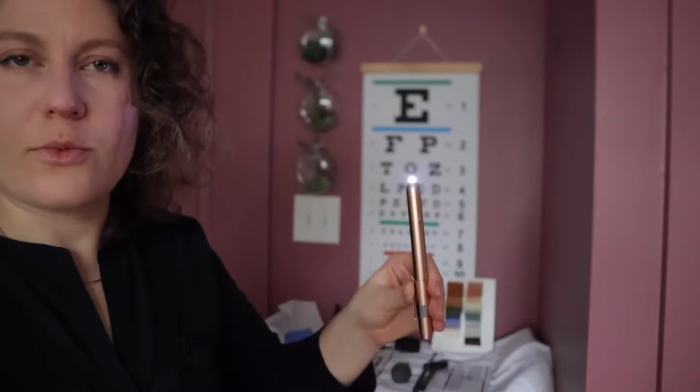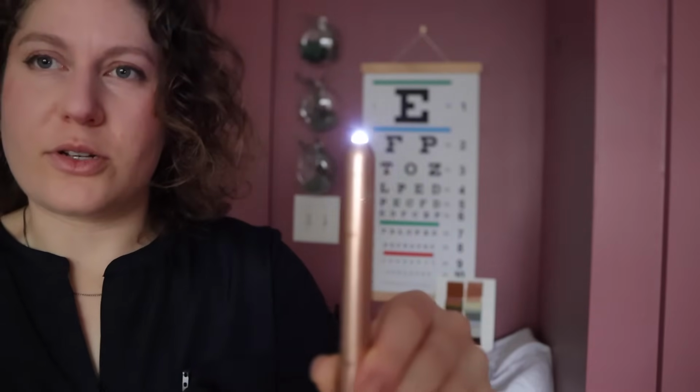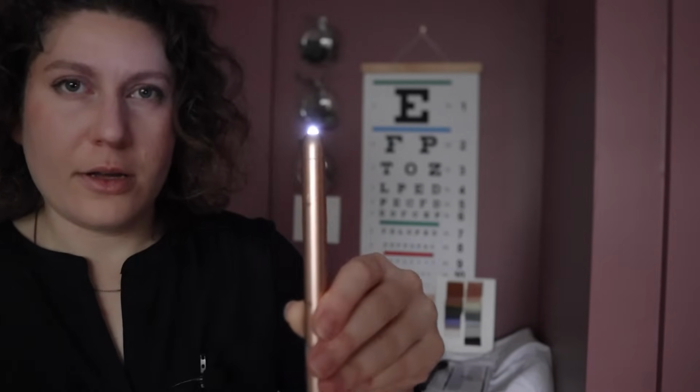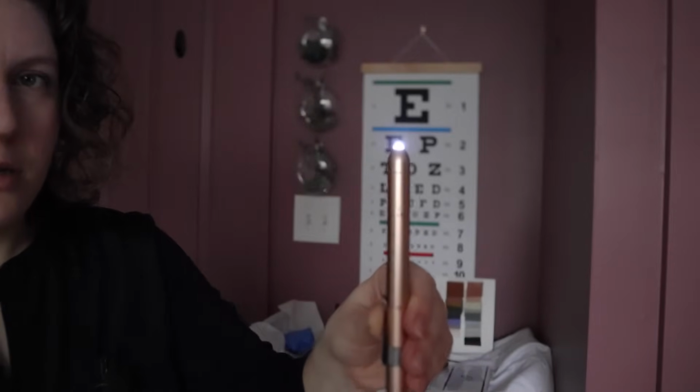Follow it all the way in. Watch it go, watch it go. Tell me when it gets blurry. Right about there. Okay. Tell me when it gets clear again. Right about there. When it gets blurry. Right about there. When it gets clear. Good.